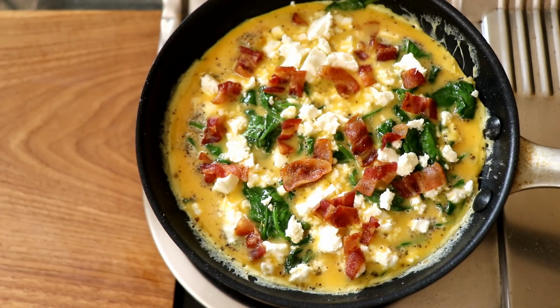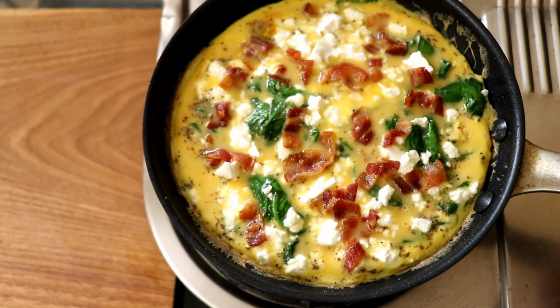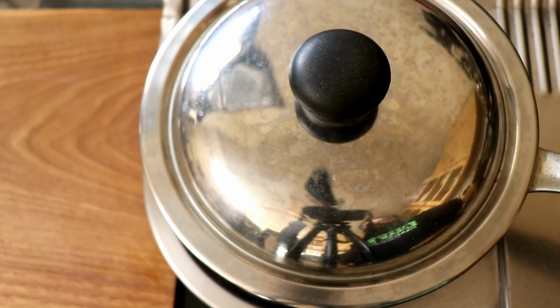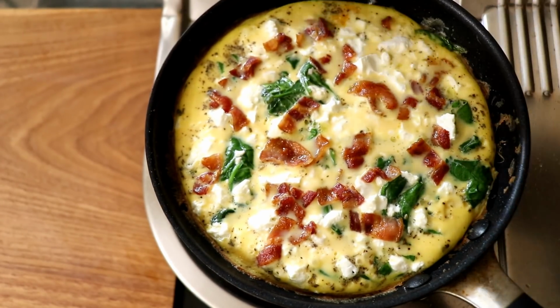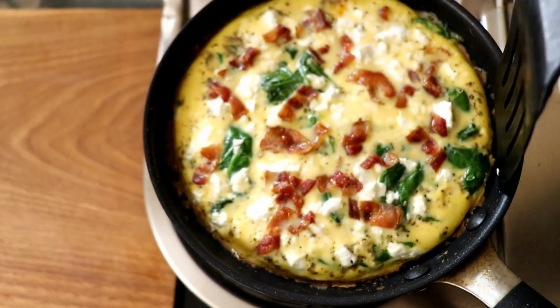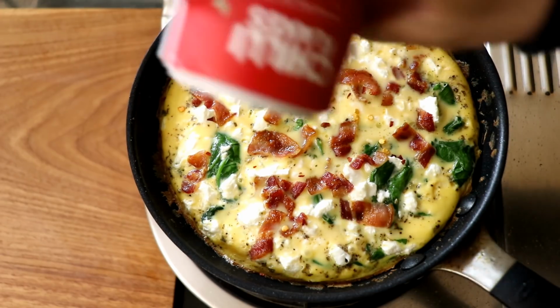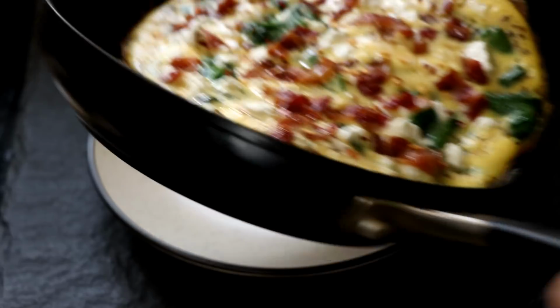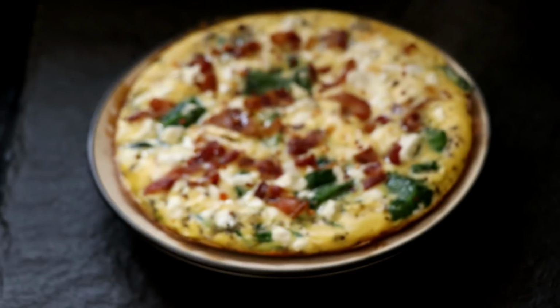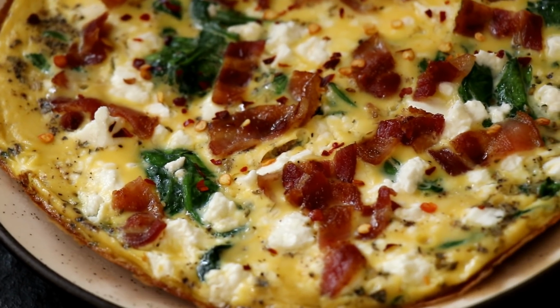Anyway, now I'm just going to cover it with the lid and let it cook for about 3 to 4 minutes. And of course, I'm just going to take a sneak peek to make sure it's cooking properly and nothing is burning. And after about 4 minutes, I think my egg is ready. I'm going to use my spatula to help release the omelette from the sides. And I'm actually going to finish it with a little bit of red chili flakes, just for a little bit of heat. And then just put it on your plate and your spinach and feta omelette is ready. And it looks pretty good if you ask me. A great way to start your day.